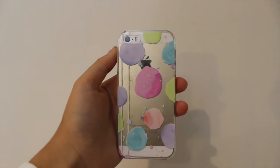And then I ended up getting this phone case because mine just broke. Have a look how scratchy it is. So I just ended up getting this sort of watercolor paint one, and this is amazing. I love the colors. It's really summery and it's clear, so it shows the little girl.